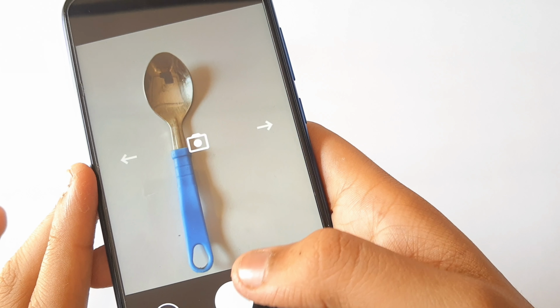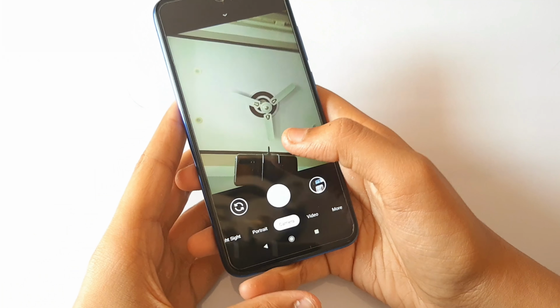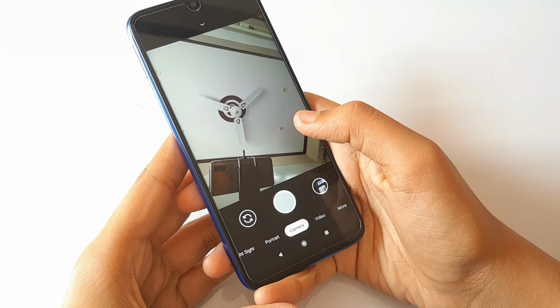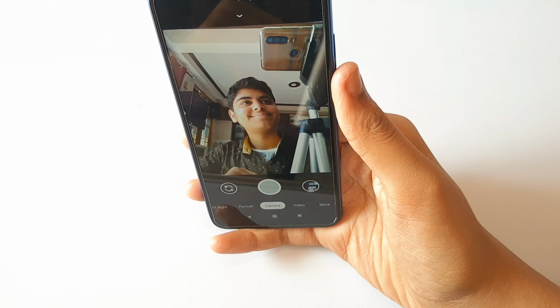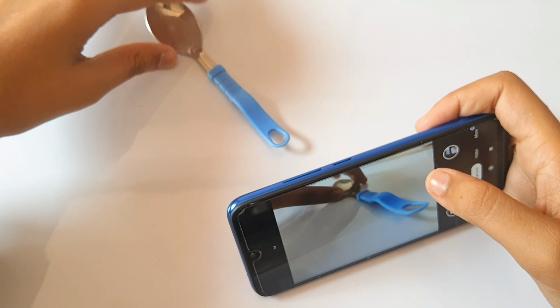Now let's just switch to the selfie camera and see how that performs. So switching to the selfie camera, you guys can see that my face is looking very clear and the dynamic range is also looking good in the preview as well.